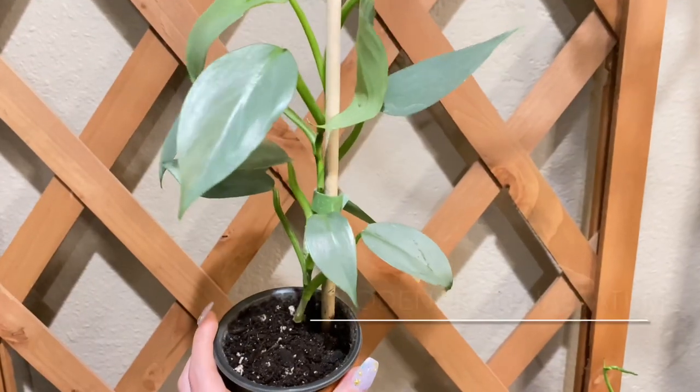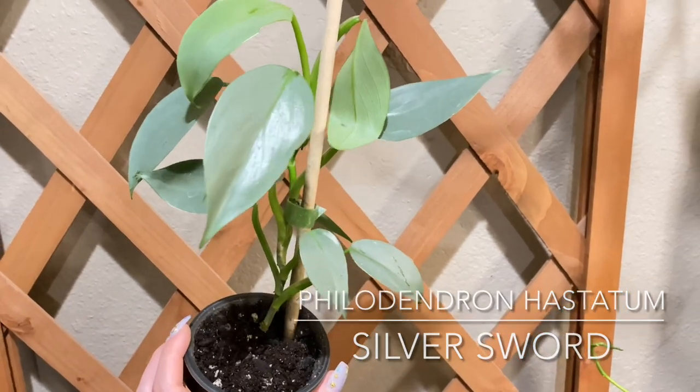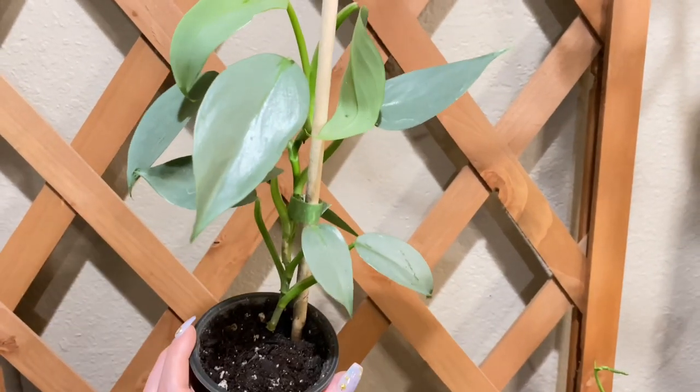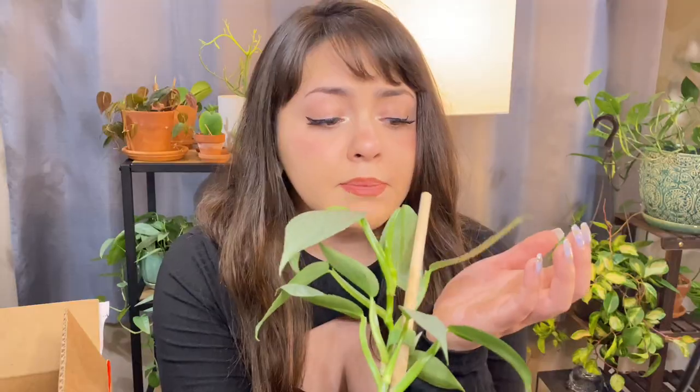This is Philodendron Silver Sword. And this philodendron, as it matures, it'll get kind of like an arrow shape or a sword shape leaf. And they grow pretty big. I saw this one on Wild Fern's channel. It's like the mature version of this one.